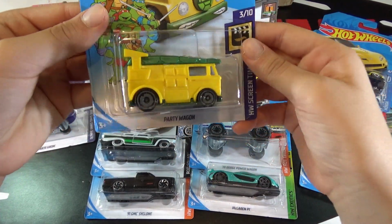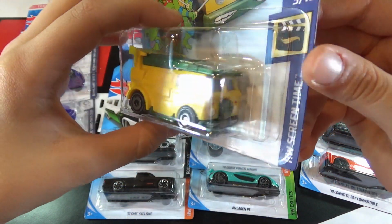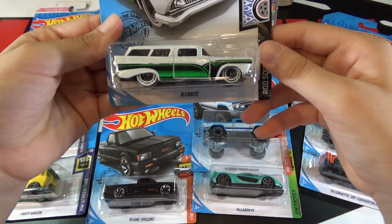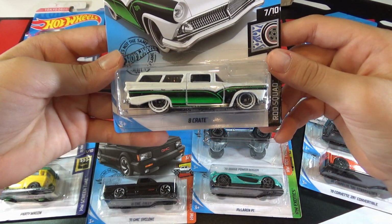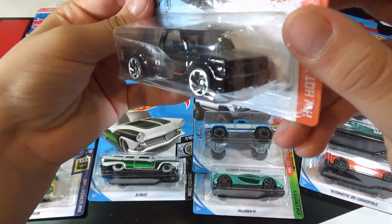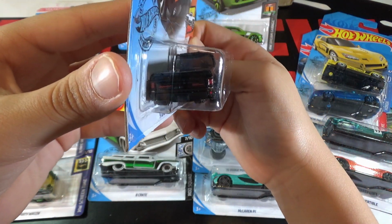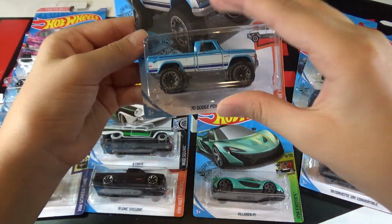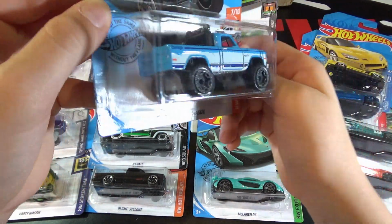The Party Wagon. This is super cool with the Ninja Turtles design on it. The 8 Crate. Like I mentioned earlier, this is super cool with the white wall tires. 91 GMC Cyclone. This was showed off at a recent convention. The 70 Dodge Power Wagon. I'm sure a lot of collectors will go after this one.